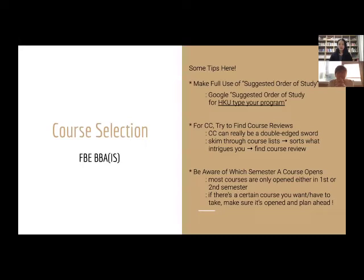Last one is to be aware of which semester a course is opened. So this became a problem for me personally, because I literally thought most of the courses would be open for 2 semesters, but then I figured that most of the courses are only open in one of the 2 semesters. So let's say I wanted to take this course in my year 2, second semester, and then I figured that it's not open in sem 2. So I had to wait for a year to take that course, and I wish that I could have known this earlier so that I could plan ahead for this. So that's what I'm telling you.